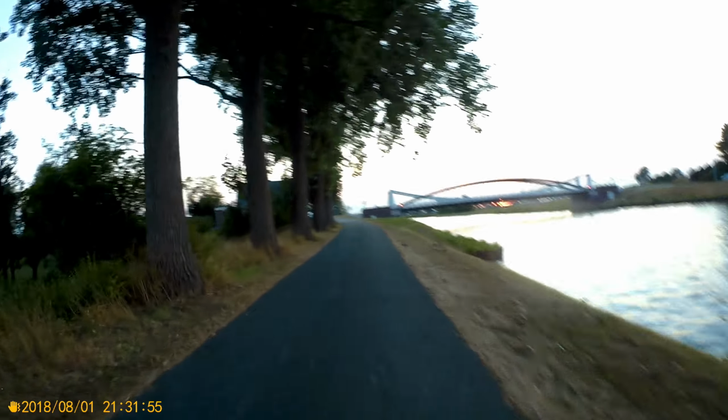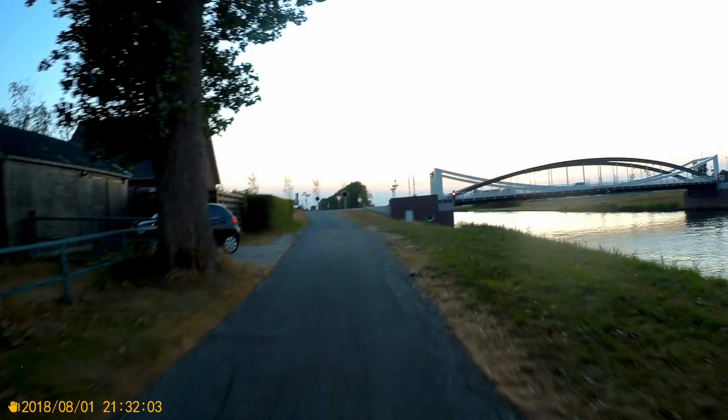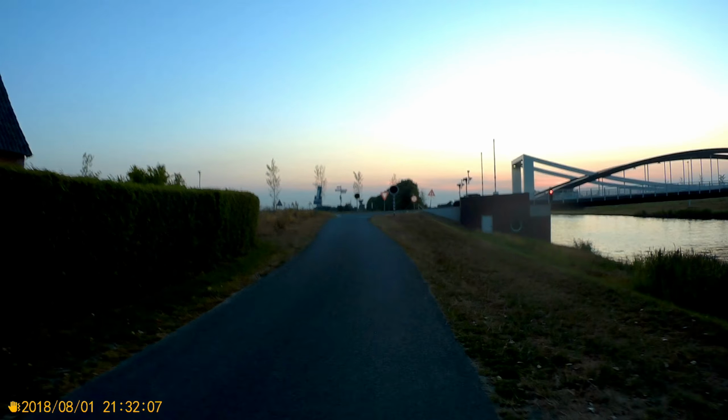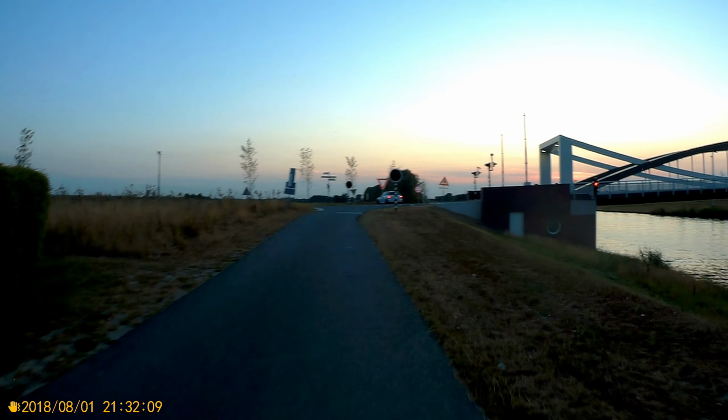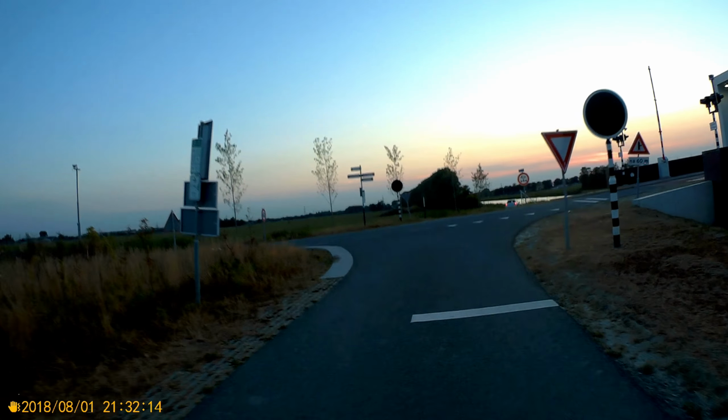Let's flip on the bike light in the front, only the lower setting, just to be visible. Backlight is probably still running, hopefully. I see no reason why it should not.